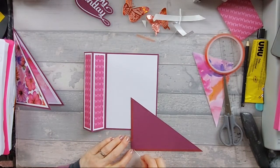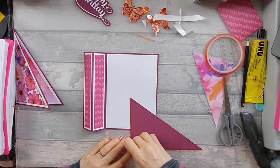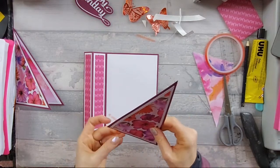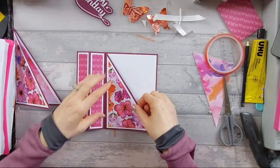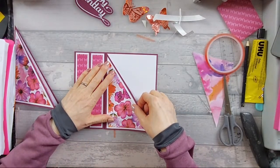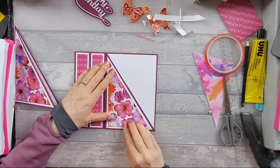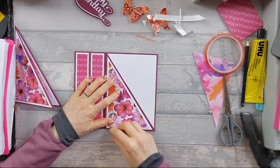So that was the plan, and I've just made an envelope using my We Are Memory Keepers envelope punch board, 1 2 3 whatever it's called. I don't know, my brain's failing me right now. Whatever it's called, I'll show you in a minute. Right, that's that. Let's pull this out.